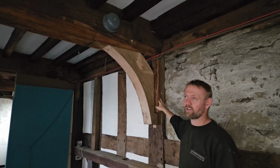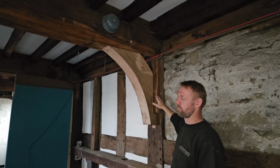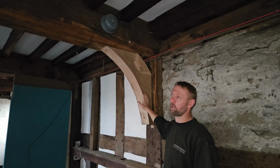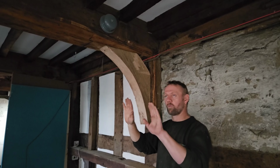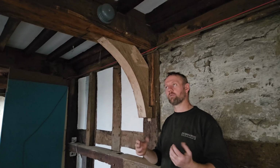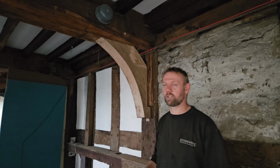These posts actually never had any brace mortises in them, so we had to cut the mortises in them. But again, this will help stop that twist. And again, what we're trying to do is keep all this building propped up back that way. So like I said, the subsidence has been stopped now, so this is all just stabilisation work.